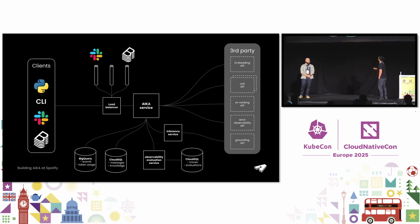Yeah, so we've seen a bit about what Aika is and what it can do. So what are some of the moving parts of the platform? Jofre talked about the different clients, ranging from Backstage to Slack to Python and so on. And architecturally, our solution is fairly similar to the standard RAG solution you saw earlier, but fine-tuned for our needs. So we have a main backend service responsible for orchestrating everything. We support several LLM providers and their frontier models. And we rely on several third-party APIs for things like re-ranking and embeddings during retrieval.